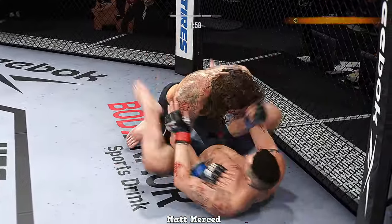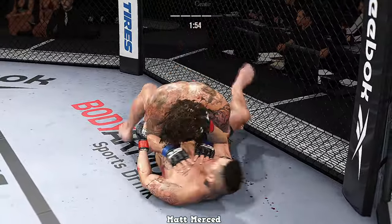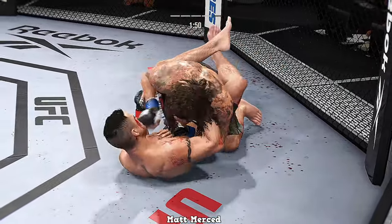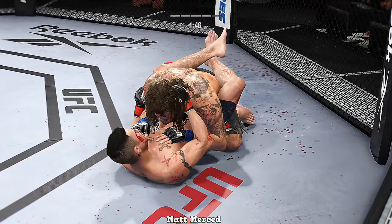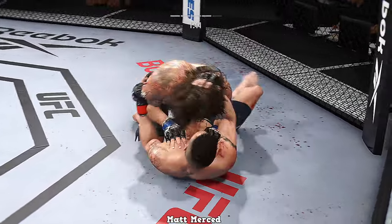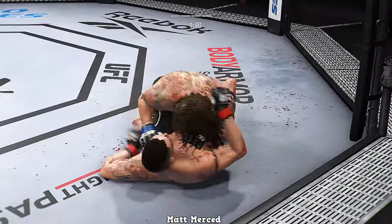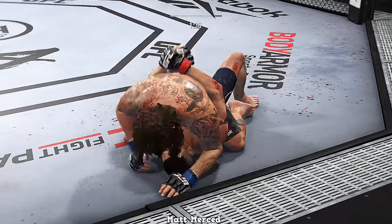Guida's pass attempt denied. Well, really nice work to keep busy off of his back as he lands some more offense here from Bob. All right, so you got to be careful playing on the ground with this guy. You don't want to mess around for too long. Guida's right back to the full mount here.